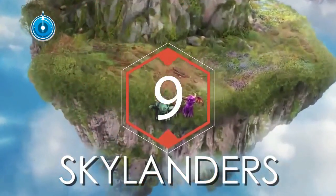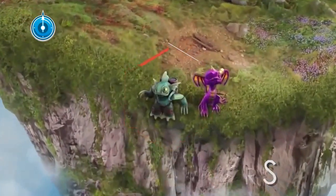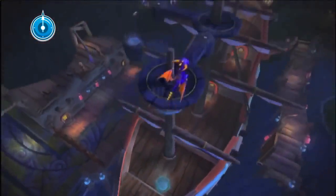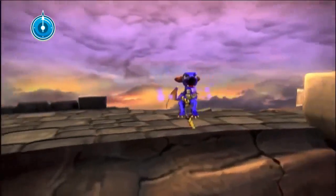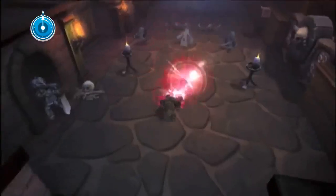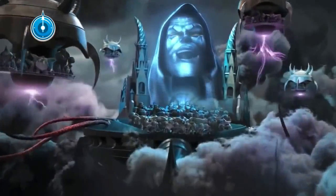Just when we thought that our favourite purple dragon had fallen off the face of the earth, Spyro returned with a bucket load of friends in the form of Skylanders. A Diablo-like dungeon crawler that dubs players as protectors of the Skylands.